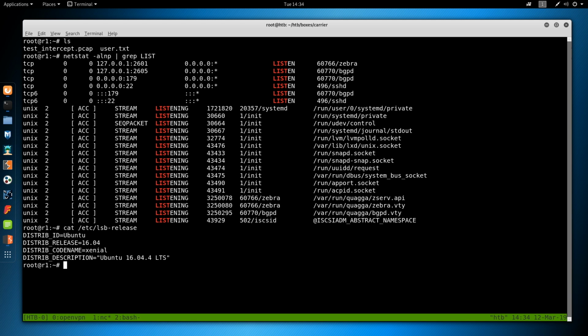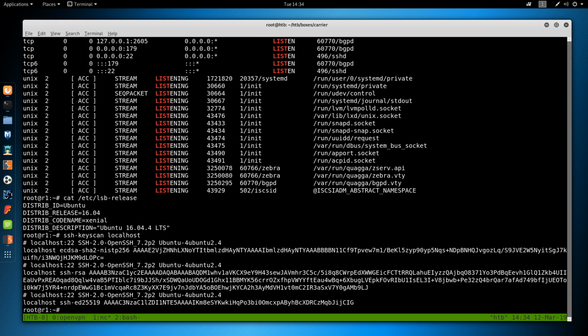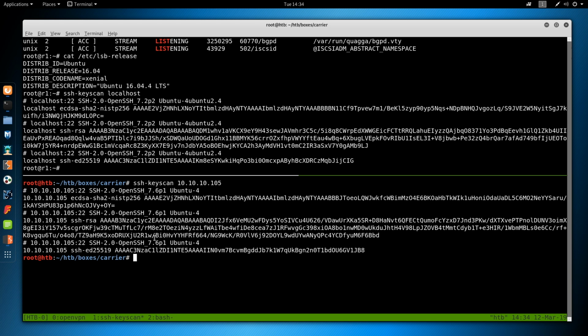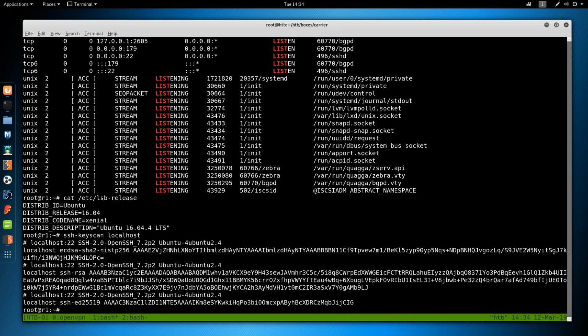And we can confirm indeed that port 22 isn't going to this container by doing an ssh-keyscan on localhost, and then doing that on 10.10.10.105. What this is going to do is tell us the fingerprint for both of them, and if the fingerprints don't match, then it's a different service. So we see ssh-rsa ends in BBD, and ssh-rsa ends in 9LJ. So indeed, 10.10.10.105 and the SSH service in the container are different.